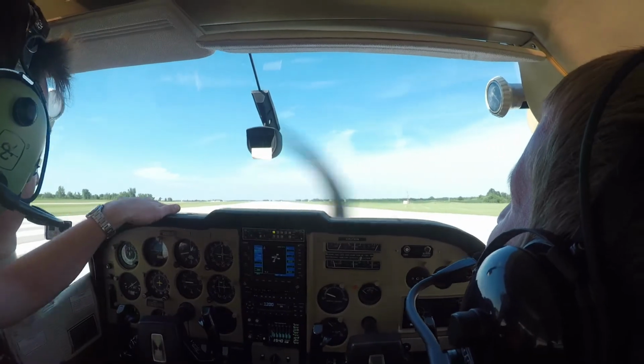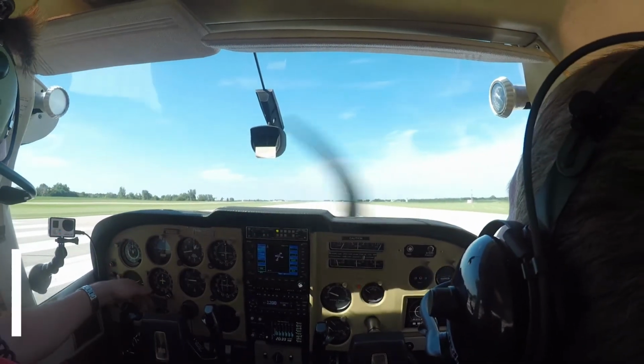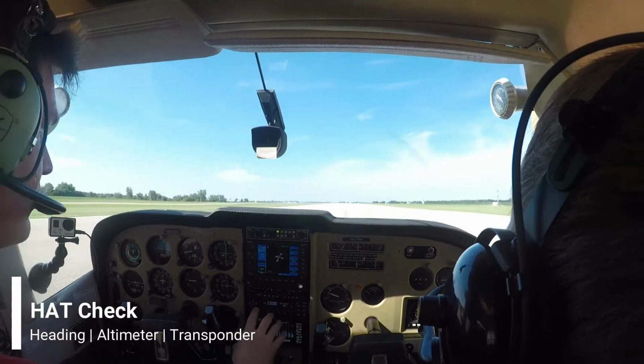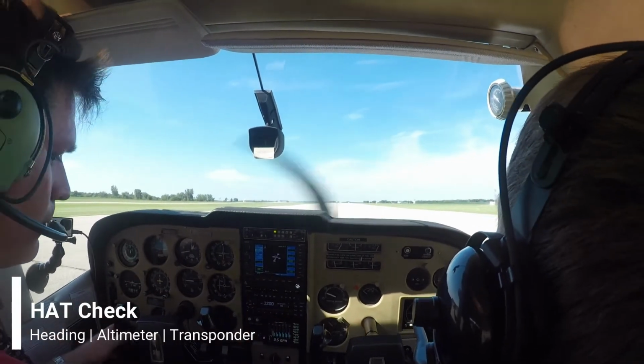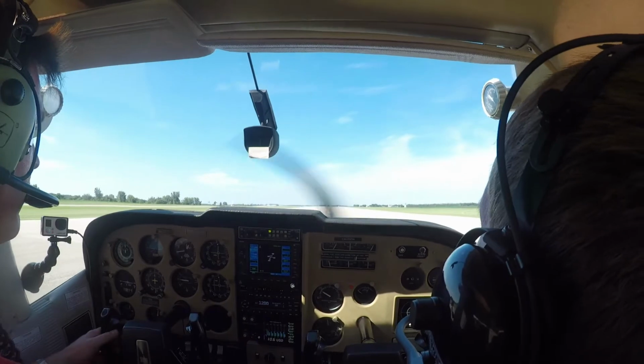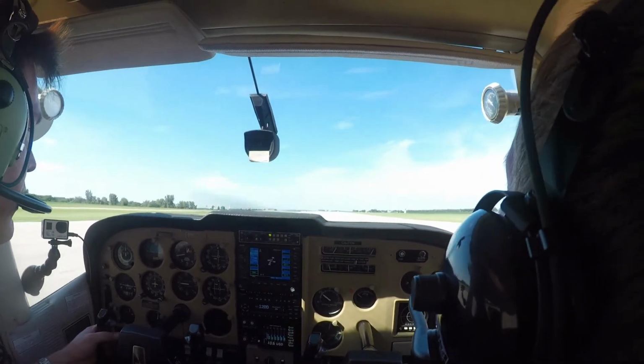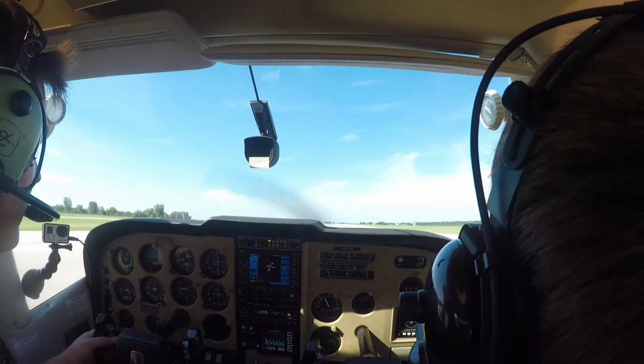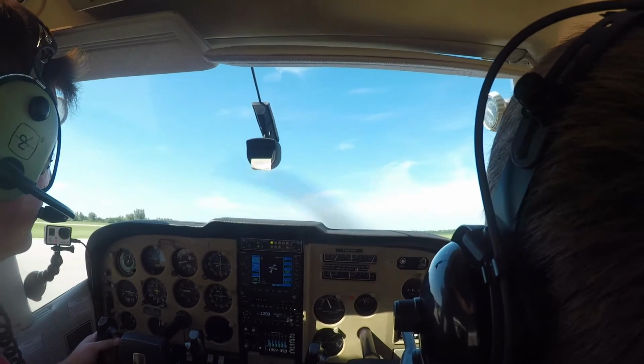Alright, we're on runway 3. Heading checks are good. Transponder's on altitude, altimeter is set, we're good to go. So I'm just slowly bringing the power up. I'm off the brakes at this point. Okay, we're at full power.